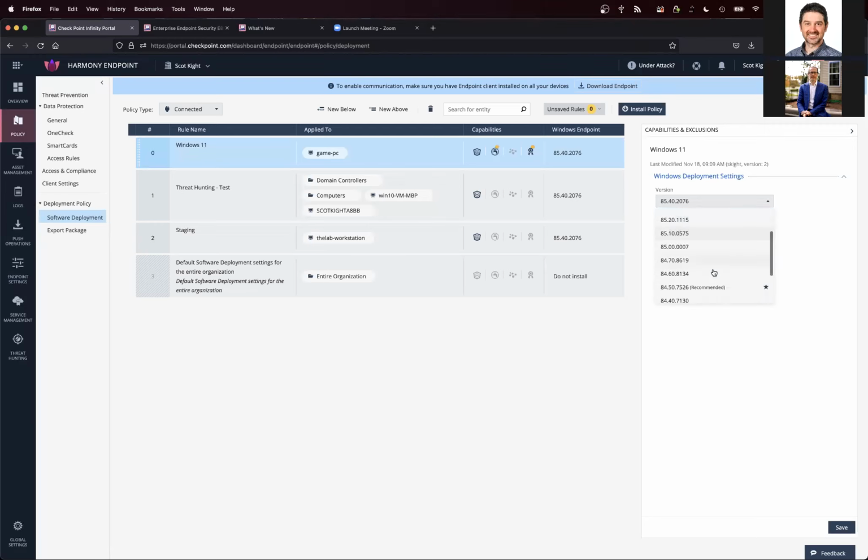But officially, E85.40 is officially the recommended version. But we'll make updates and we'll make changes to that recommended version on like a six-month yearly basis kind of idea. And then the latest, of course, is the absolute latest version. Okay.